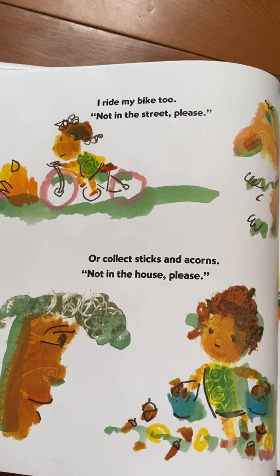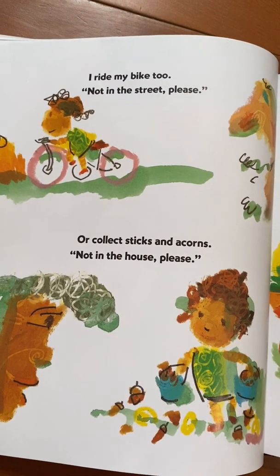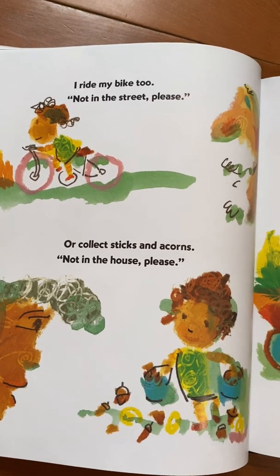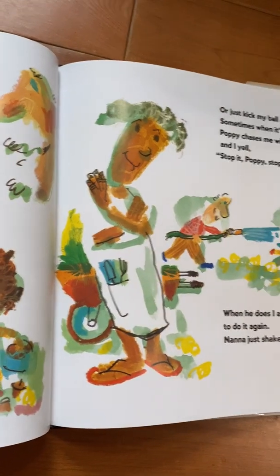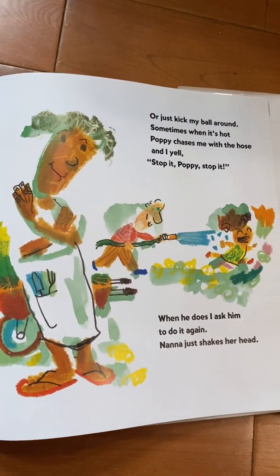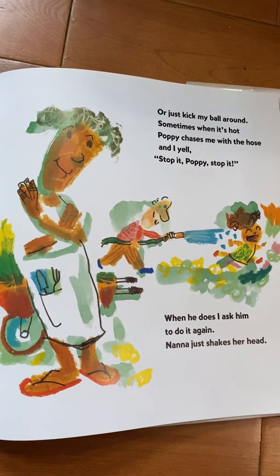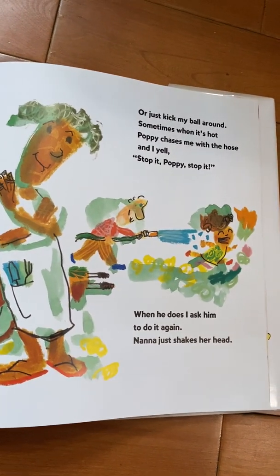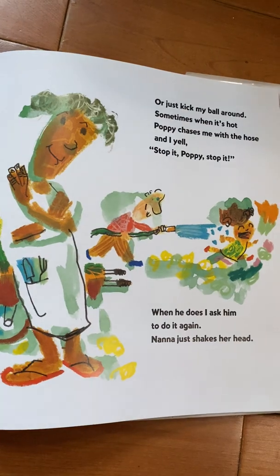I ride my bike too. Not in the street, please. Or collect sticks and acorns. Not in the house, please. Or just kick my ball around. Sometimes when it's hot, Poppy chases me with the hose and I yell, "Stop it, Poppy, stop it!" When he does, I ask him to do it again. Nana just shakes her head.